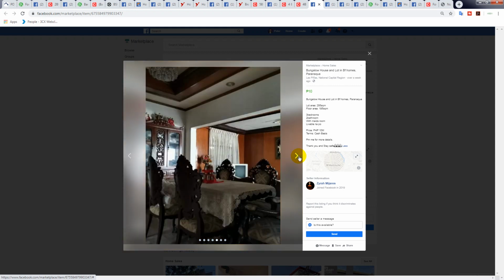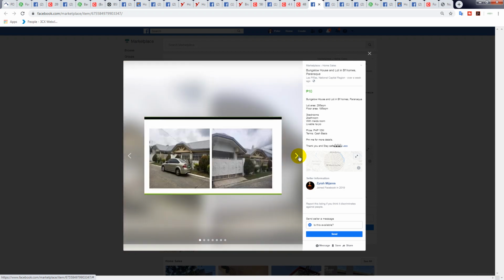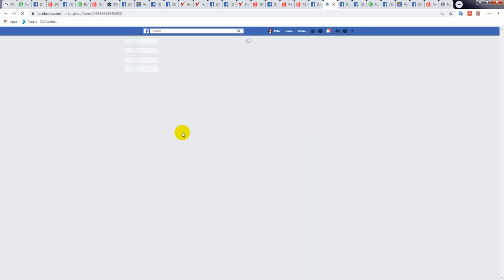I love it. This is the style of house that I would actually buy. Just a bungalow like this. I think it's all about location, and I really think BF Homes has the best location. Really, it's bang on. Next.